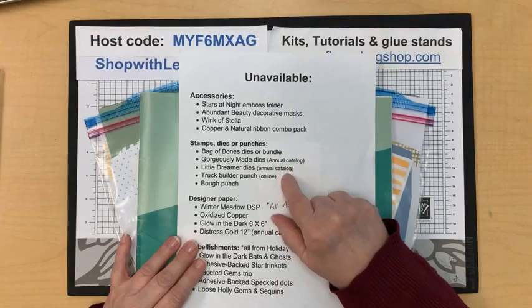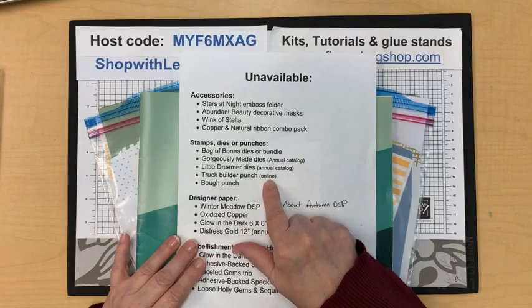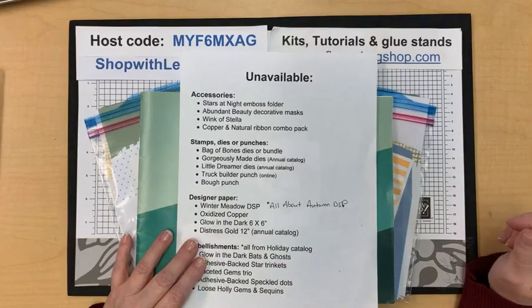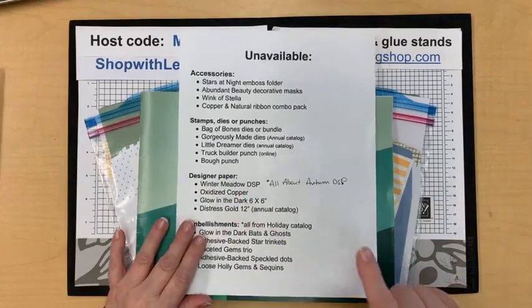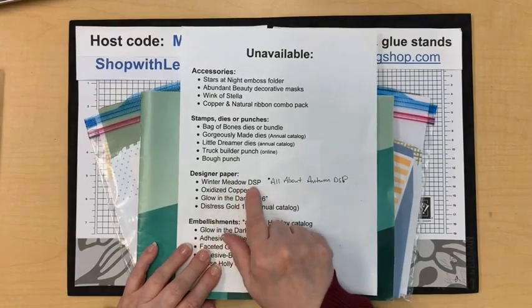Gorgeously Made, that's in the annual catalog. Little Dreamers, annual catalog. The Truck Builder Punch is out still through October. That's an online exclusive. The Bow Punch, I believe in September, later this month, but don't quote me. Designer paper, so disappointing. The Winter Meadow designer paper is out a couple of weeks, until the end of September.